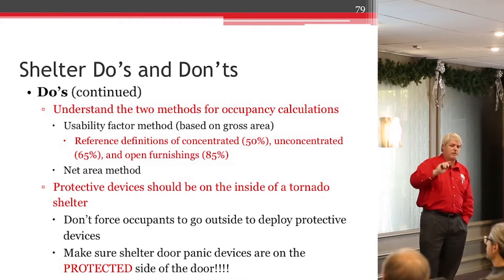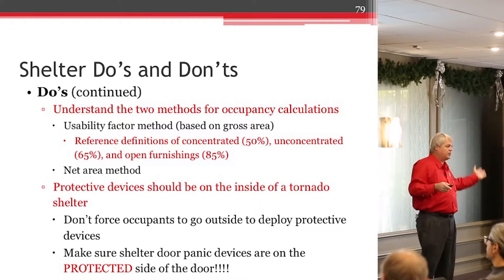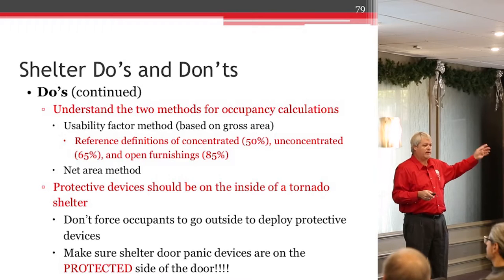Protective devices should be on the protected side of the shelter. Don't hang shrouds and stuff off the outside of the building. Because now you have to deal with a car flinging by that rips the shroud off because it wasn't designed to withstand those impacts, trying to tear it off the wall. Put them on the inside. Let them protect the opening and let them do that job, but keep it on the inside. Don't force people to go out and close shutters or do anything like that.